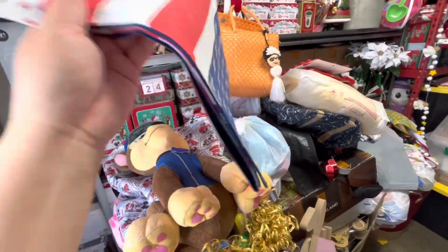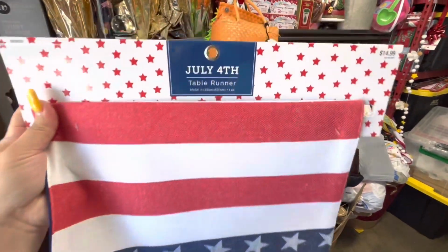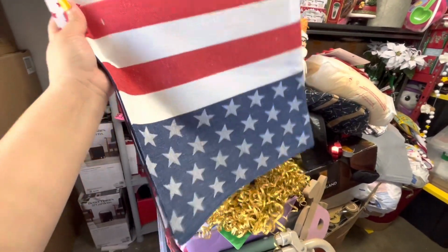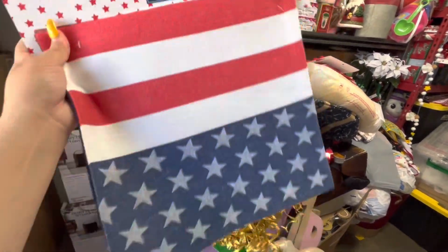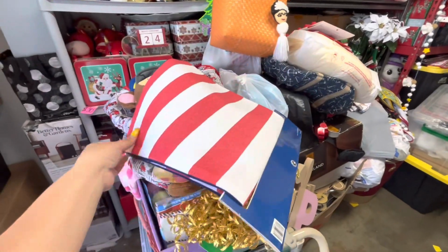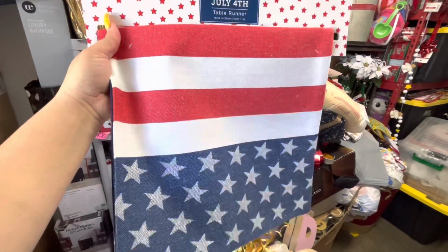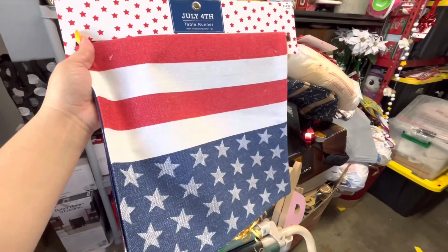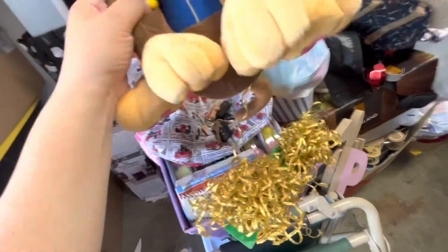And then we have this table runner. It's the Hobby Lobby stuff that I got for 90% off. It was originally $15. So yeah, it's a really nice table runner, good quality, perfect for 4th of July or any patriotic celebration. And then we have this one.